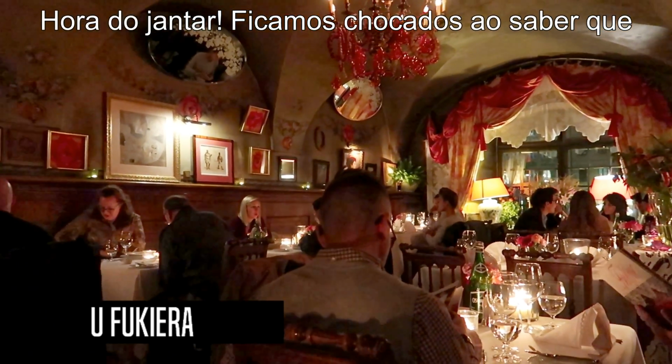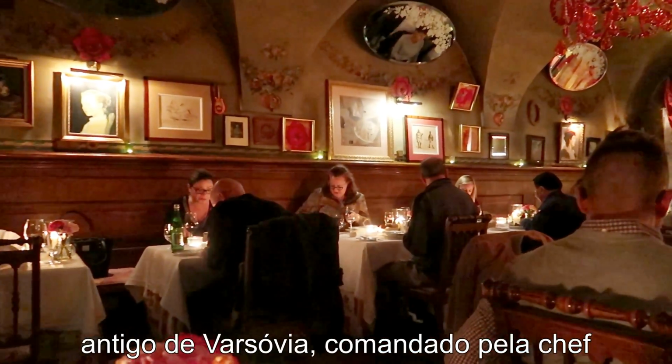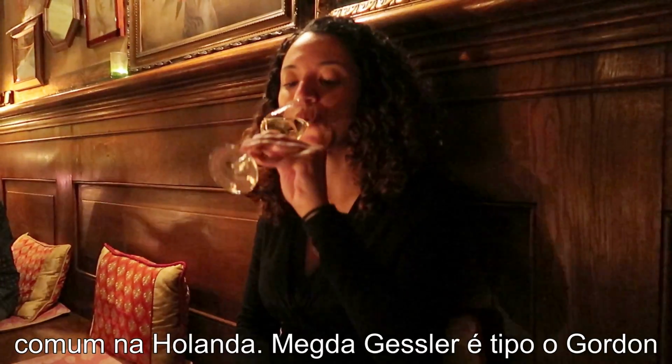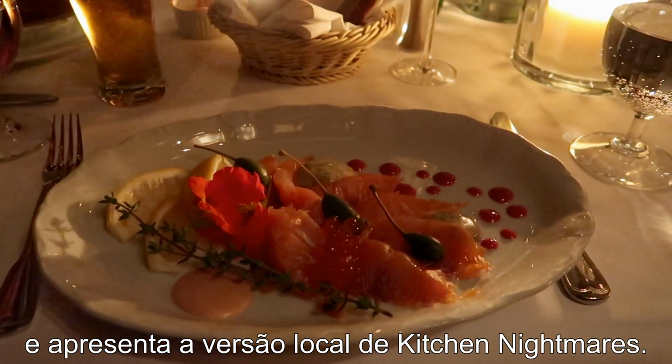We were surprised to find out we could dine at U Fukiera, the oldest restaurant in Warsaw, commanded by celebrity chef Magda Gessler, for the price of a regular restaurant in the Netherlands. Gessler's like Poland's Gordon Ramsay. She's one of the judges on Master Chef and also hosts the Polish version of Kitchen Nightmares.